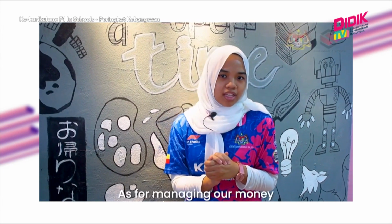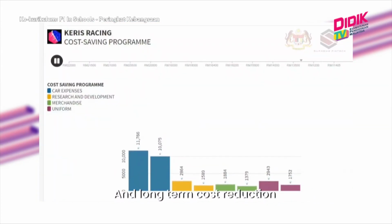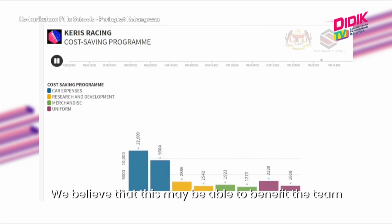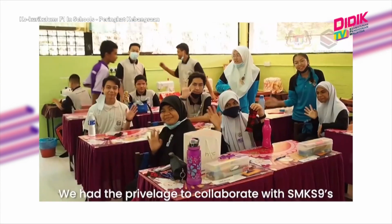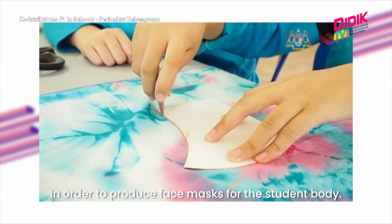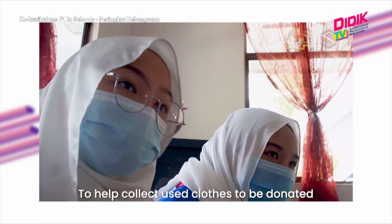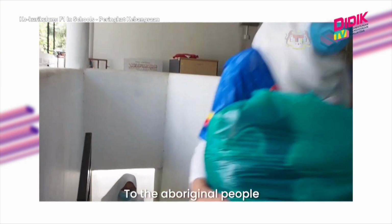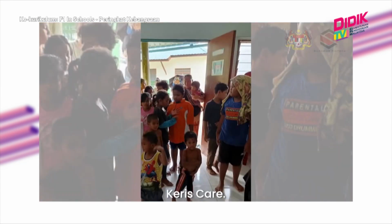As for managing our money, we conducted a cost-saving program which overviews our short-term and long-term cost reduction. We believe that this may be able to benefit the team. Also, before everything ran into shambles, we had the privilege to collaborate with SMK Section 9 special needs students in order to produce face masks for the student body. We even collaborated with Persatuan Belia Masjid Selangor too to help collect used clothes to be donated to the Aboriginal people, or Orang Asli of Hulu Langat, as one of our marketing activity, Curious Care.